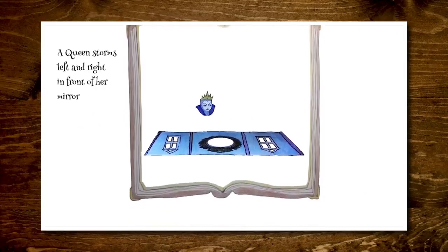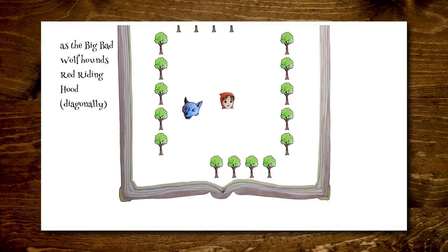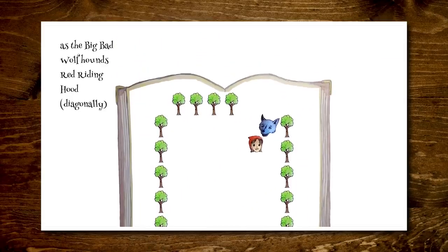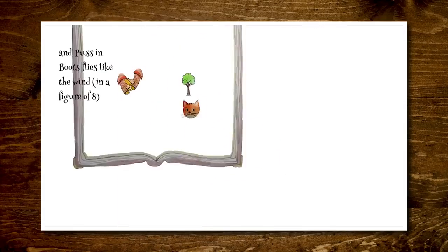Okay, Queen Storm's left and right in front of her mirror. Yeah, that's what's happening, right? Okay. Yeah, and you see this one. Big Bad Wolf hounds Red Riding Hood diagonally. Just a little bit like your red dot, blue dot thing, but it's more exciting.